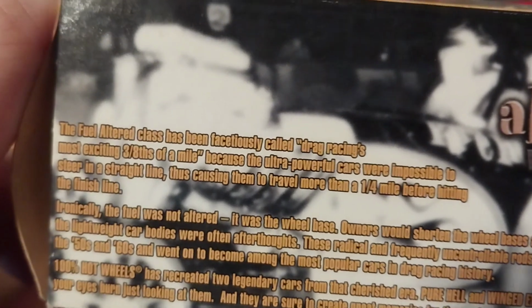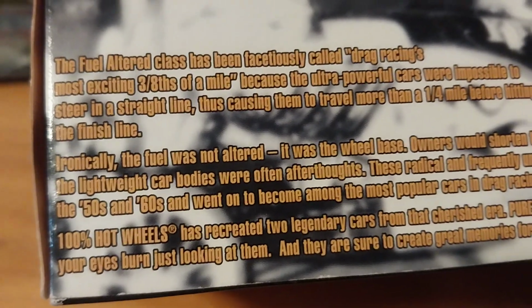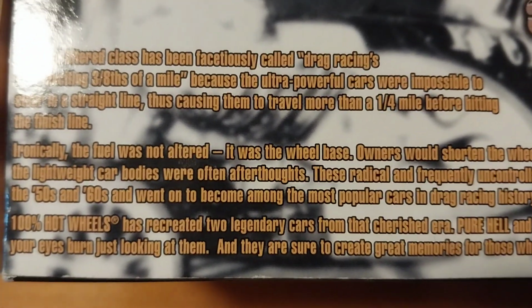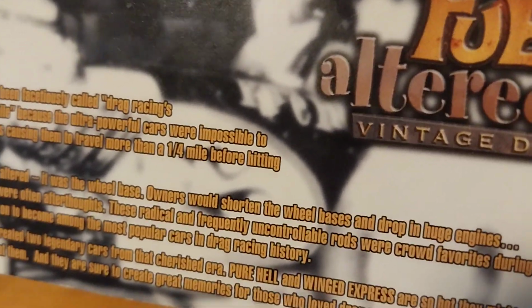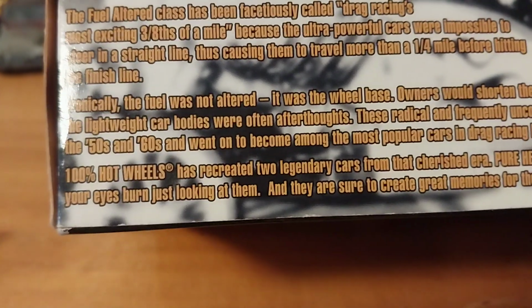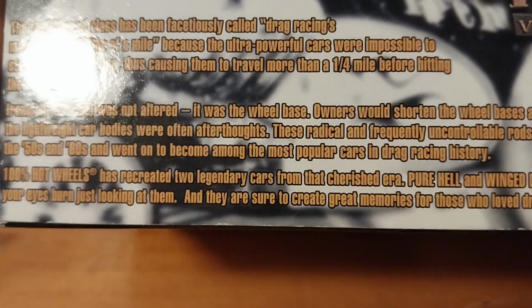So, okay, I guess that's probably true because I know short wheelbase cars are a handful. I've had a couple of Vegas with small blocks and big blocks in them, and they were a handful, that's for sure. So, ironically, the fuel was not altered. It was the wheelbase. Owners would shorten the wheelbase and drop in huge engines. The lightweight car bodies were often altered.